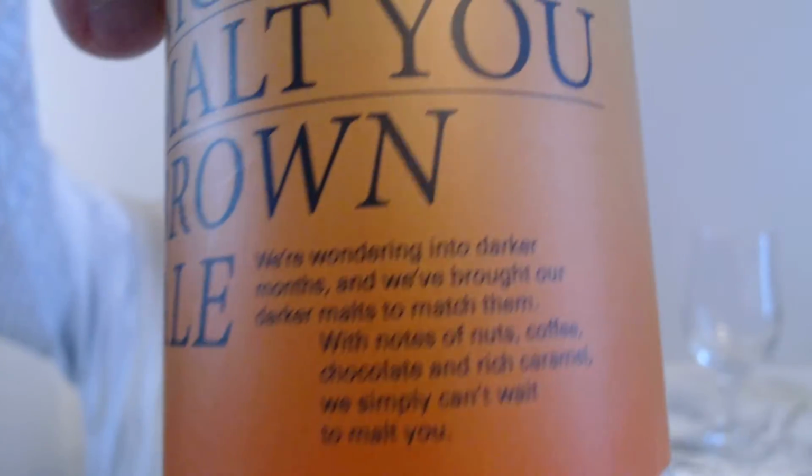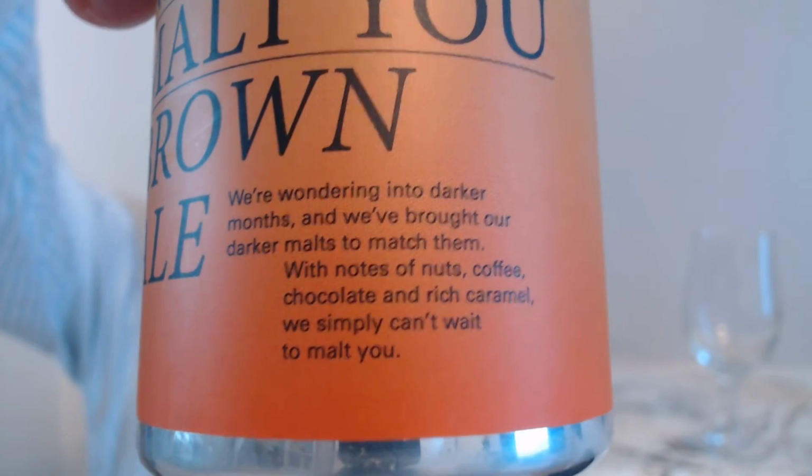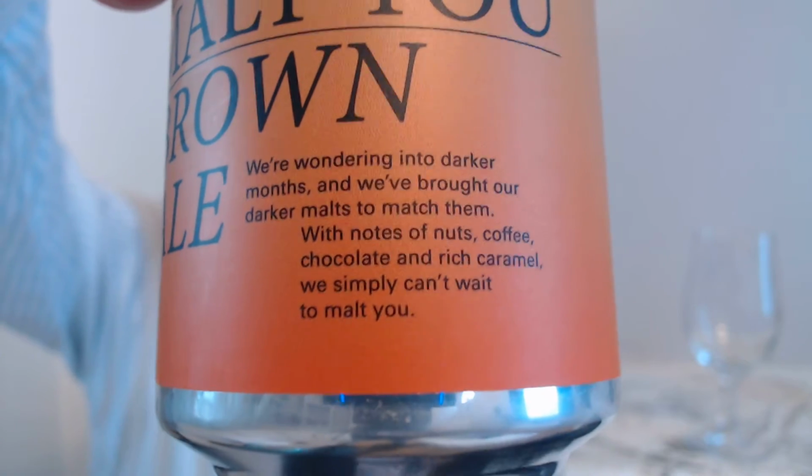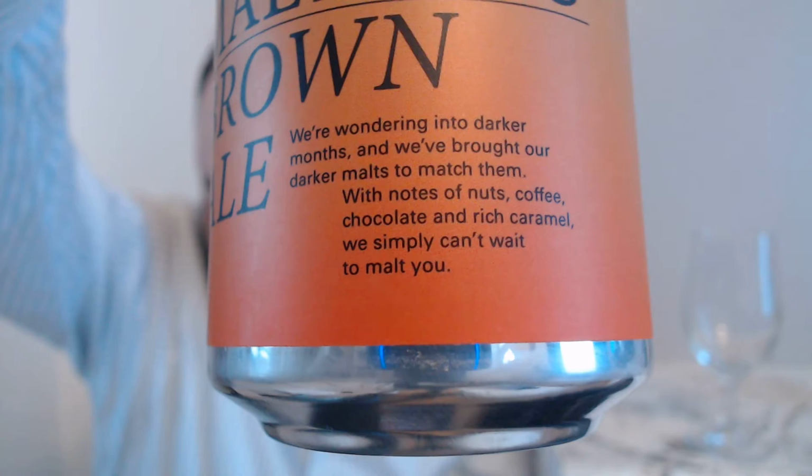Let me see if I can zoom in. We're wandering into the darker months, and we brought our darker malts, nuts, coffee, chocolate, and rich caramel. We can't wait to malt you.